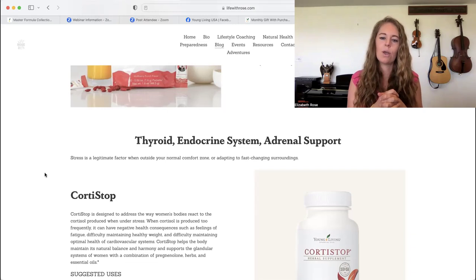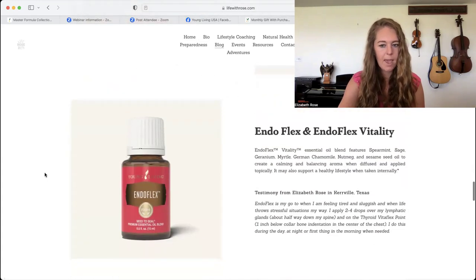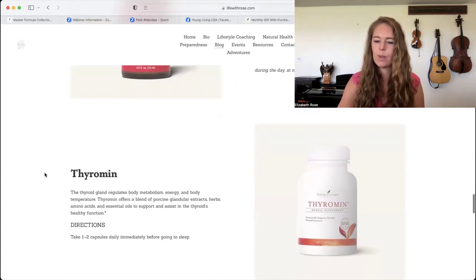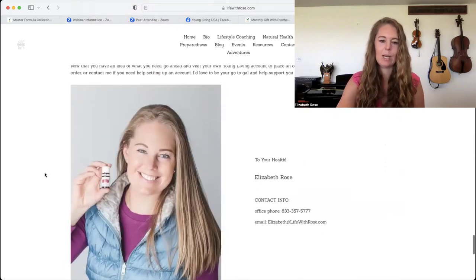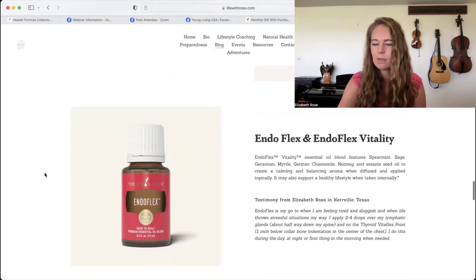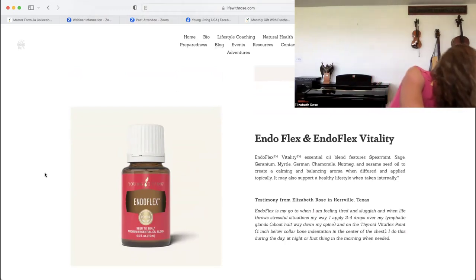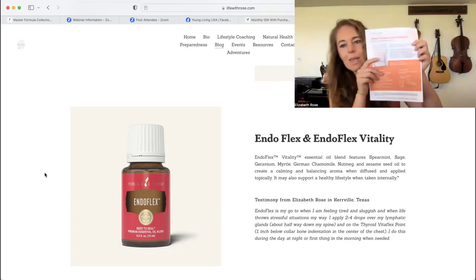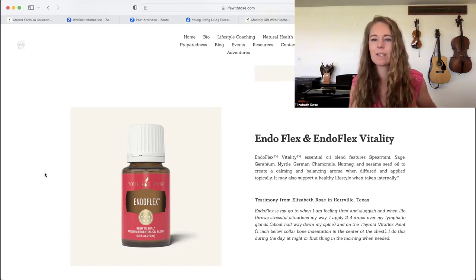And so the several products I have here are just really supportive of these specific things. We'll talk about Cortisol, Endoflex essential oil, and Thyromin capsules. And then last but not least, we have some sleep support. And then we're done. Although we're not quite done, because there's a brand new product Young Living is releasing. It will be officially released at convention, but stay tuned because we have InnerBoost and Balance coming up. Okay, so I'll go over these next few pretty quickly here.